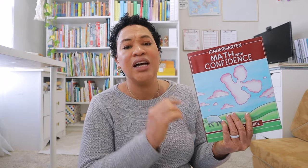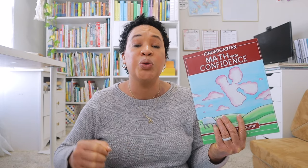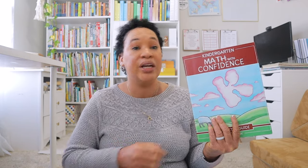I love that it's scripted. And I do love the simple take on math. Sometimes, I'm not going to lie, I do question whether it is enough rigor for math, and it is what I'm really looking for in a math curriculum. But at this level, I am enjoying the in-depthness that it's going. So I really have been enjoying the Math with Confidence.